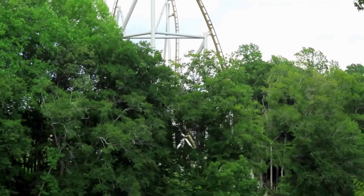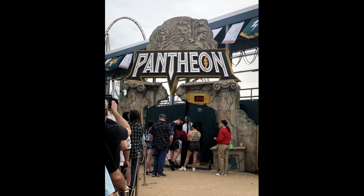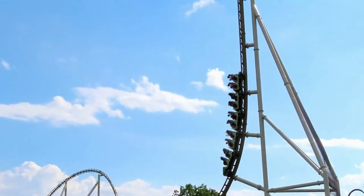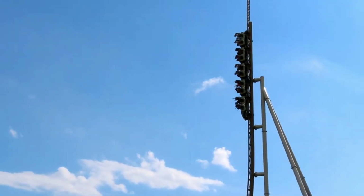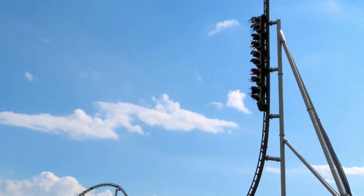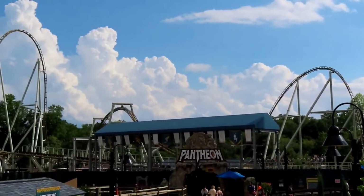Busch Gardens Williamsburg probably spent around $15 million for this coaster easily, and they barely themed it. I will say the entrance sign looks super cool, but besides that, there's really nothing. There are a few plaques with information about Greek gods, but come on. If you're gonna spend millions on one coaster, you have to spend a little bit on the theming, even if it's like $10. Okay, I know it would have costed more than $10, but like, spend something on it.